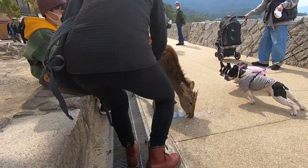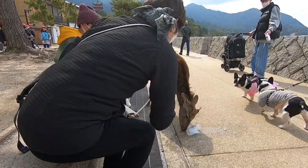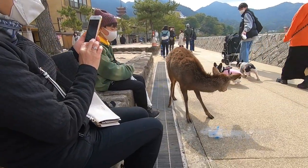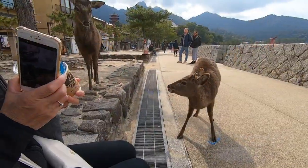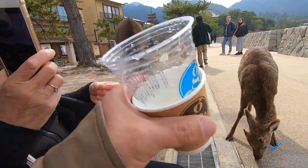It's so funny. And I was telling Masako to be careful because those horns, I said, just take 1 second for that thing to lift its head up, and man, that would do some damage. I'm sure there's a lot of power in their neck.